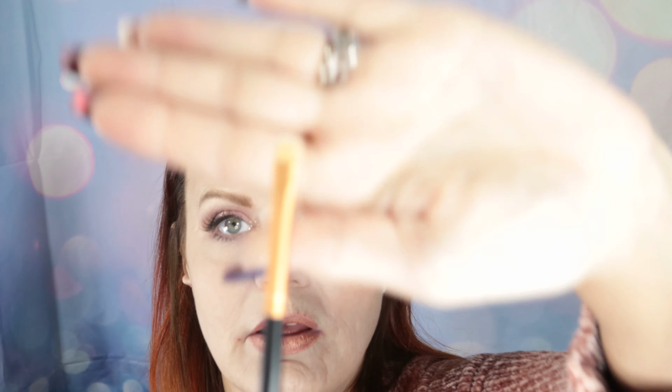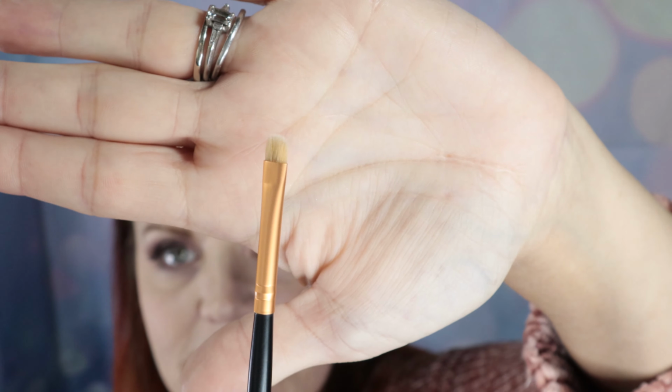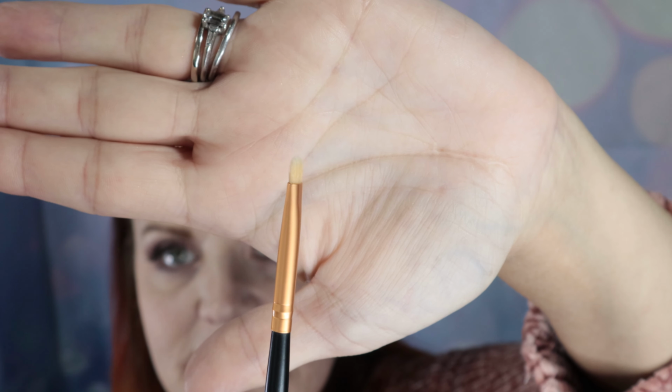Now, after that, you want a detail brush. This is a small, flat brush. If I can get it to focus there, there you go. Small, flat brush like this that you can get into the corners of your eye with, or under your lashes again, or in the middle. But these detail brushes come in very, very handy when you want to get color in a precise location.